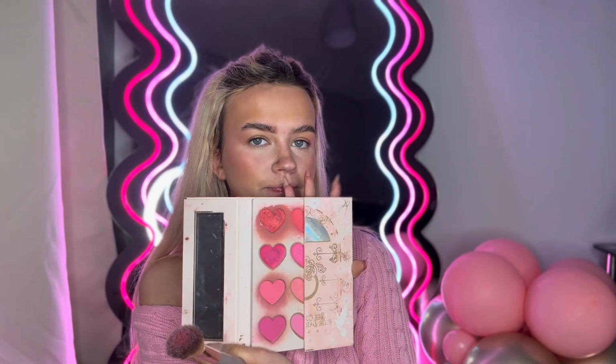I'm just going in with the P. Louise See Colour in Your Darkest Days blush palette. This has been used so much, this is my favourite blush. We're going to go in with the top cream shade, and then I also go in with the same powder shade over the top.